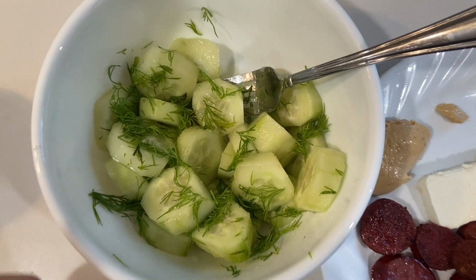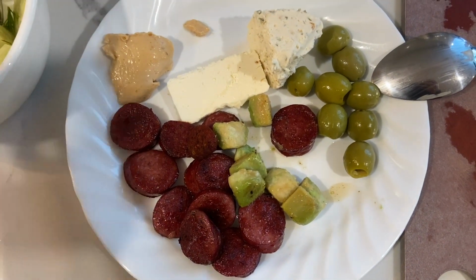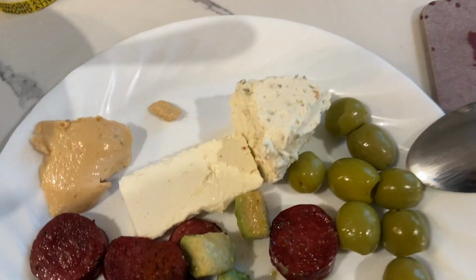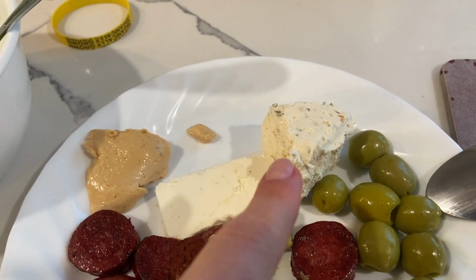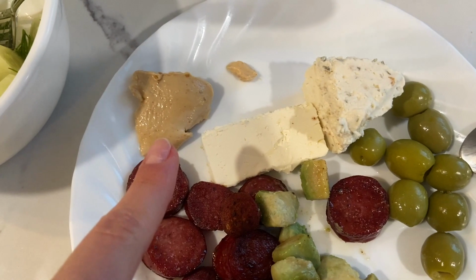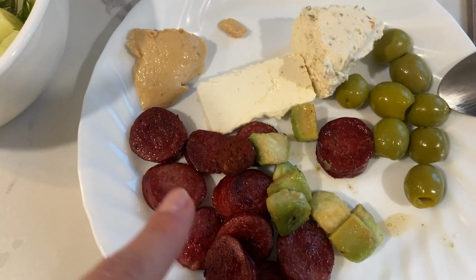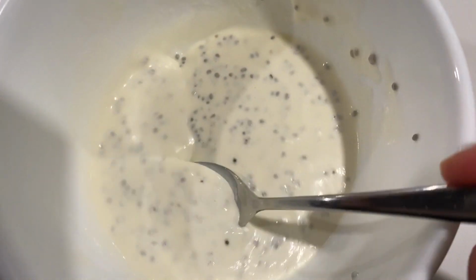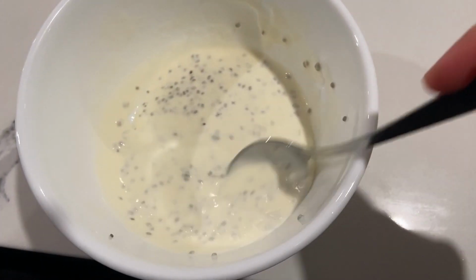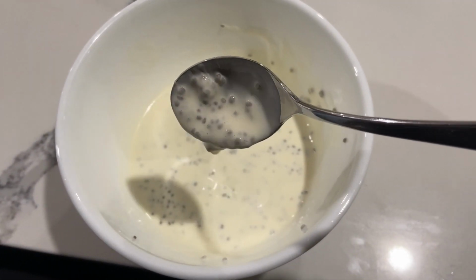So for dinner, I'm having cucumbers with dill as my side salad, and then my main dinner is some sausages, avocado, olives, and then a big chunk of cheese, 2 different types of soft cheeses because they have more fat, and then that's just some chipotle mayo that I'm gonna use to dip my sausage in. And for dessert, some heavy whipping cream with chia seeds, which is left over from earlier. Yep, that's it. No sugar.